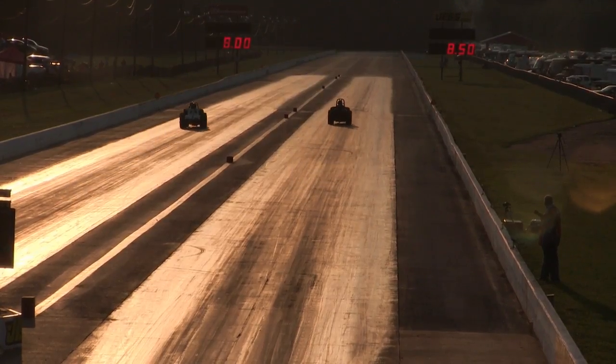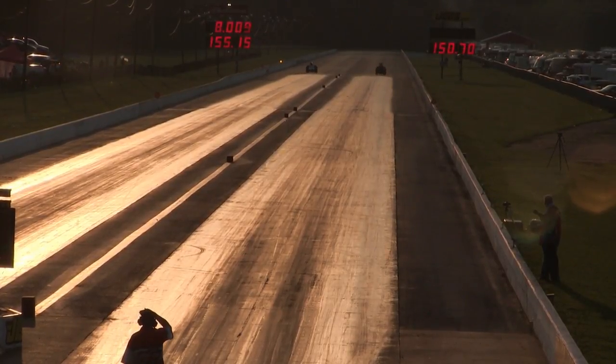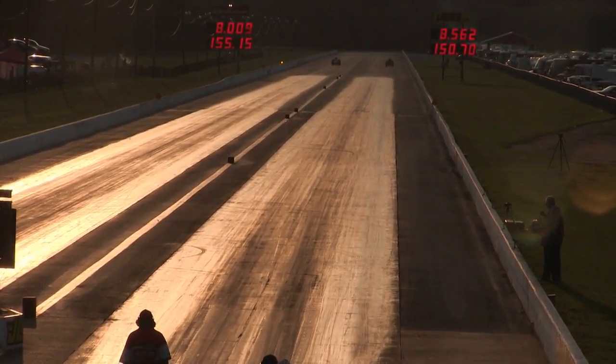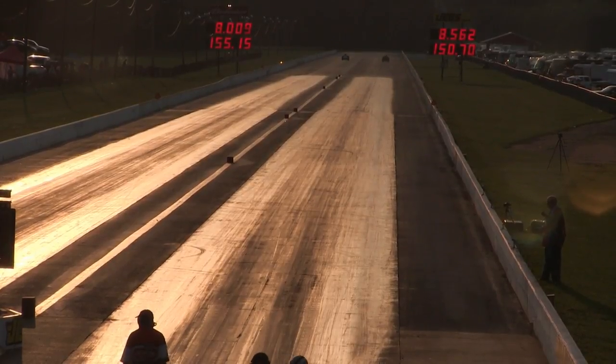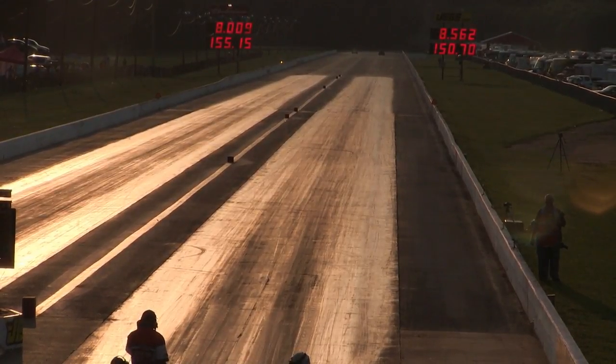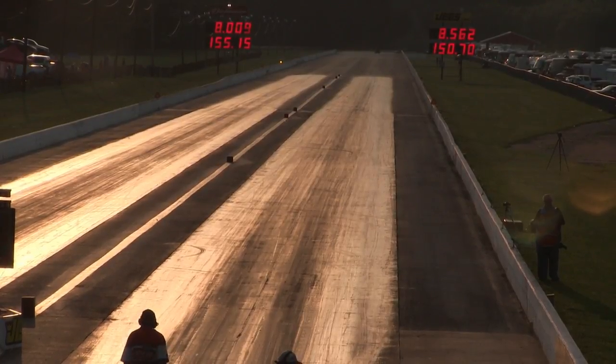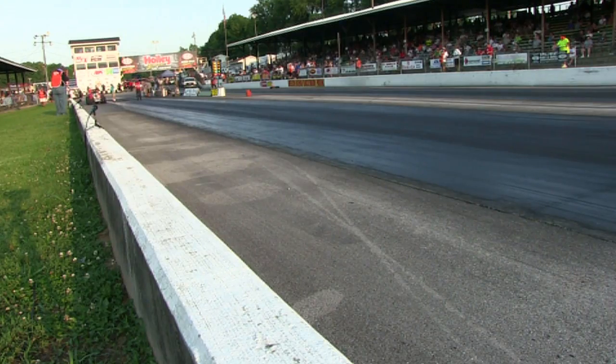Drills the tree and is on his way to a victory. If he doesn't break out, he's looking for an 850. Oh, he goes 856, and Pat Lamont comes from behind, goes 8 flat right on the number. He had an 0.74 reaction to an 0.22. Bowman had it covered all the way to the stripe. And then Pat Lamont will go on to the final round, runs right on the dial-in of 8 flat.